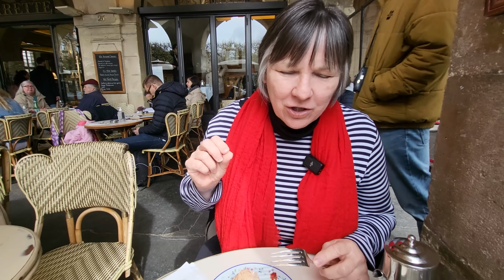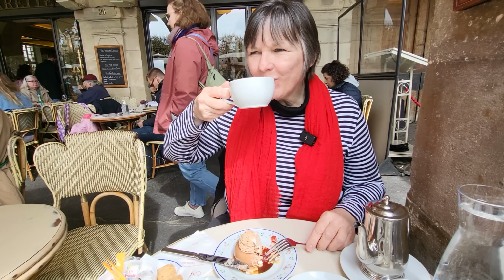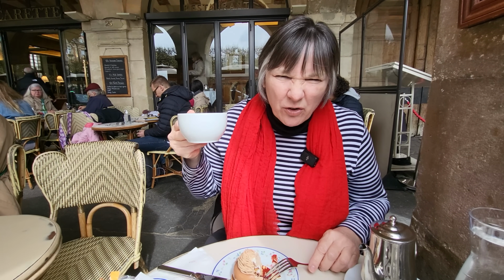The little crunchy cookie on the bottom is just the right edge to the texture. It's a nice way to end a meal or have an afternoon snack.